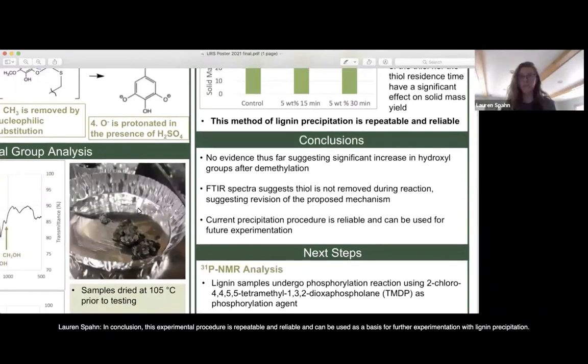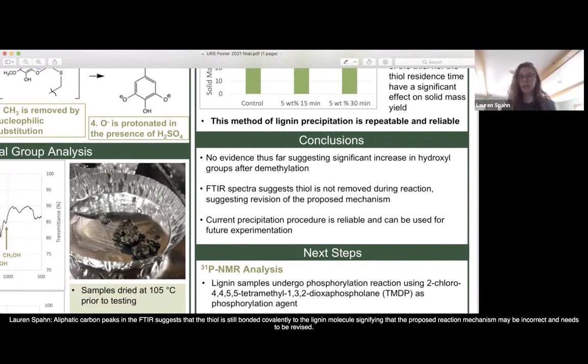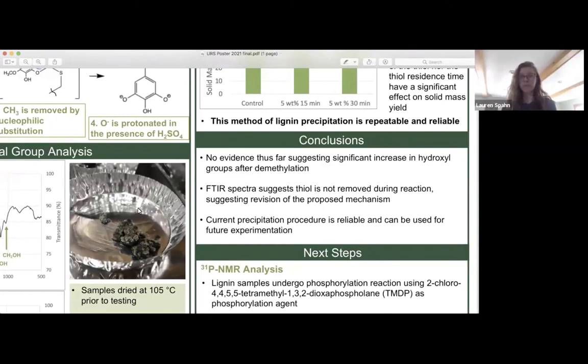In conclusion, this experimental procedure is repeatable and reliable and can be used as a basis for further experimentation with lignin precipitation. Additionally, there is no evidence yet that demethylation has been successful in increasing the amount of hydroxyl groups using this method. Aliphatic carbon peaks in the FTIR suggest that the thiol is still bonded covalently to the lignin molecule, signifying that the proposed reaction mechanism may be incorrect and needs to be revised.